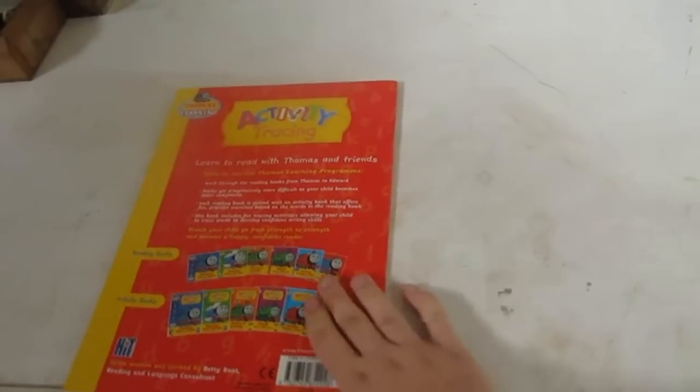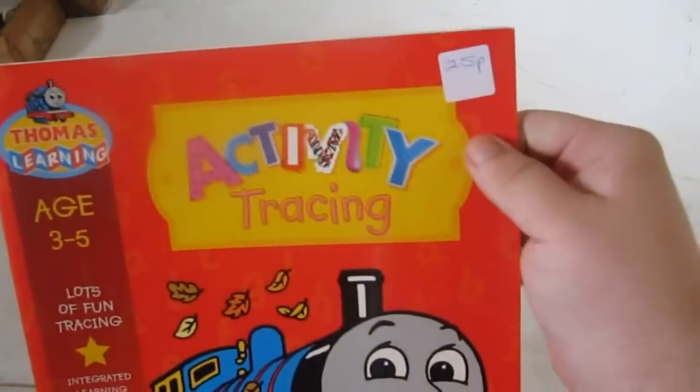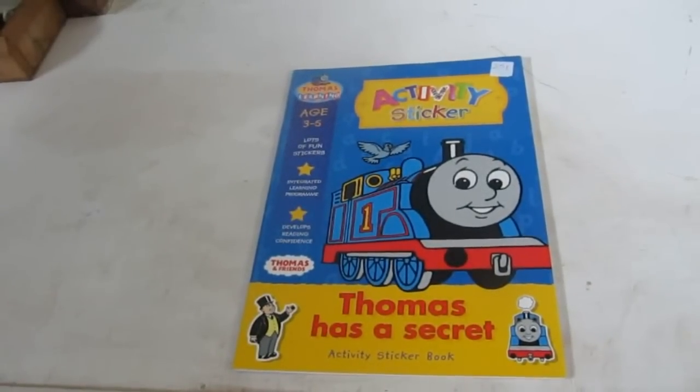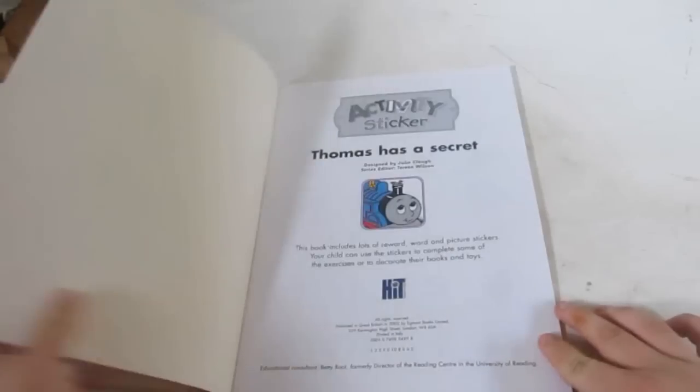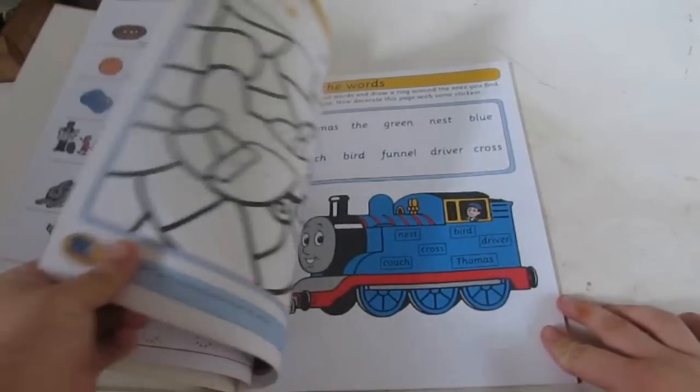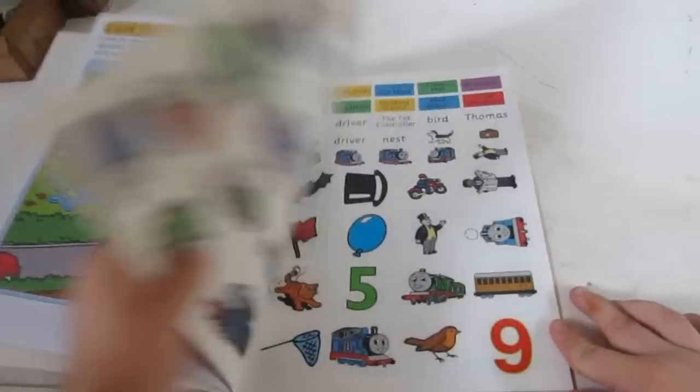Oh dear, hay fever. For each of these books I paid 25p. This one's a sticker book. This one's a sticker book. So let's have a look inside. So, there's the stickers.